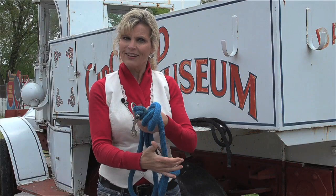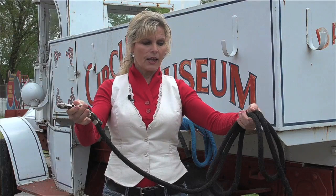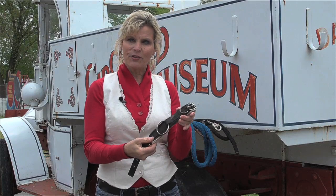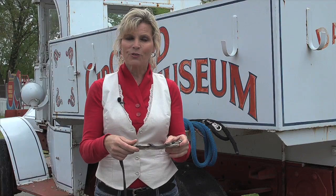Bring a lead rope as well. Again, probably between 4 and 6 feet long with a good snap on it. An important part of our trick horse training is a single hobble. This goes right around their left ankle. This is a real important part for our bow, the pedestal, and some other tricks we'll be training down the road.